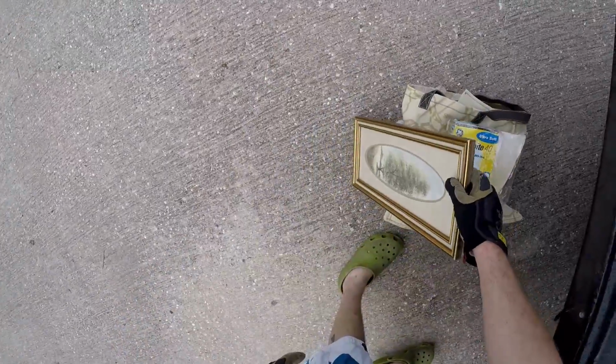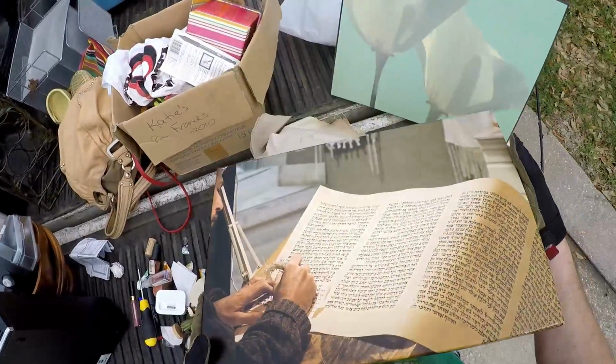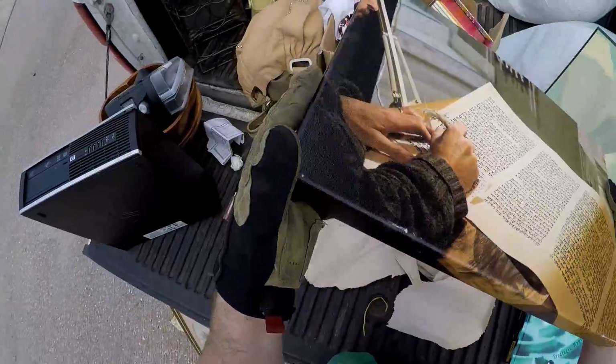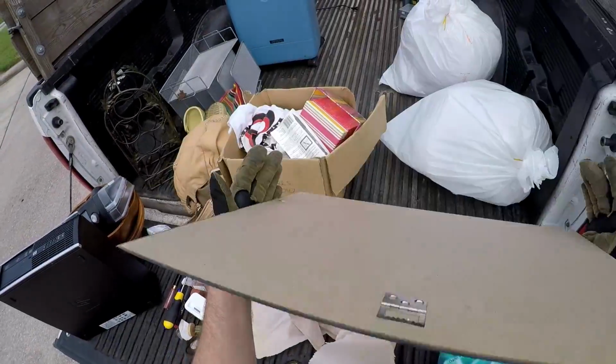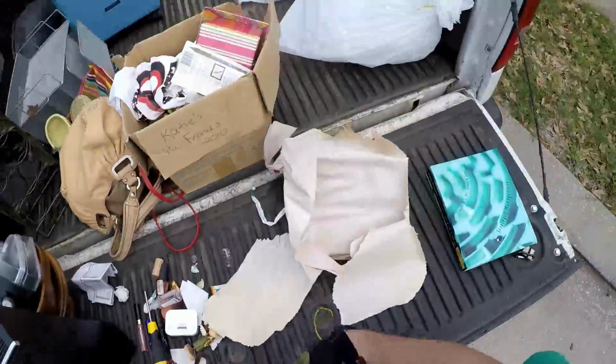It was wrapped in paper. This was in the art dumpster with all the weird people. It looks like he's doodling like Arabic or something. I don't know. I thought it was kind of cool. Felt compelled to grab it. Got a little flower picture here. That's kind of cool. Garage sale, folks. All right, let's see.